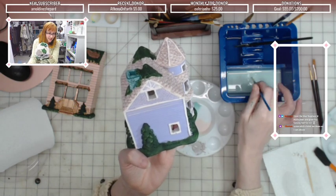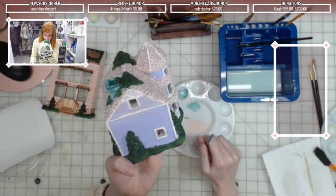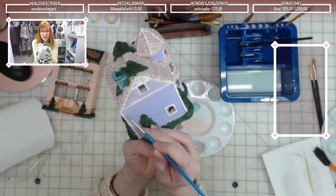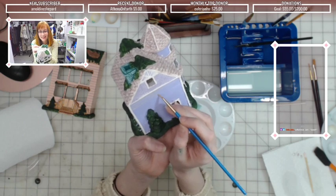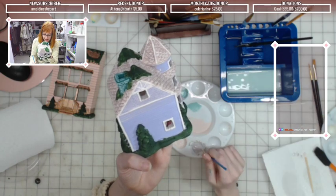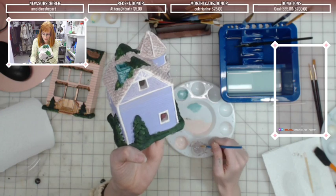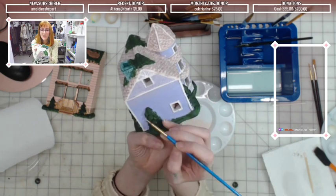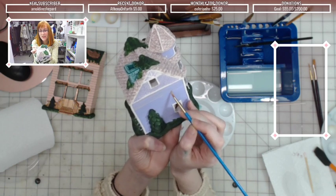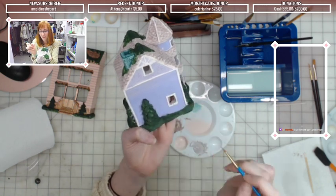Cutest Corgi says this is looking good. Thank you. Revival Jan wants to live in this house. Well, it's all yours. Once it's on my store, you can buy it for yourself. Ennis Mona says they really like the blue fireplace because it pops and gives it that fantasy feel. Thank you. I agree. I wanted to avoid using standard brick or wood colors for this one. I definitely do that for some of my fairy houses, but I wanted some variety.